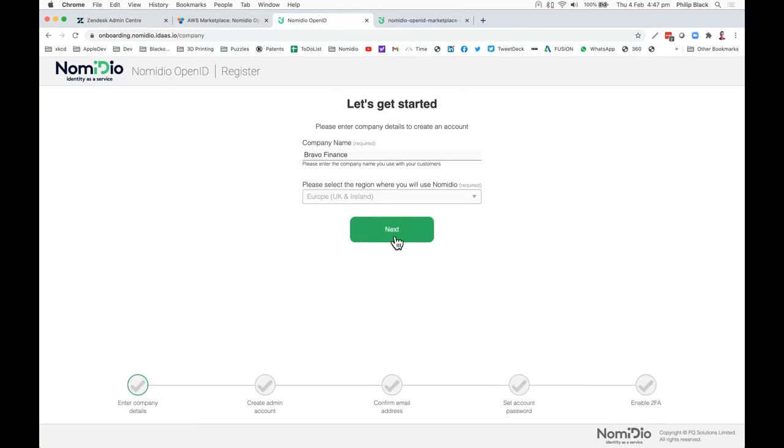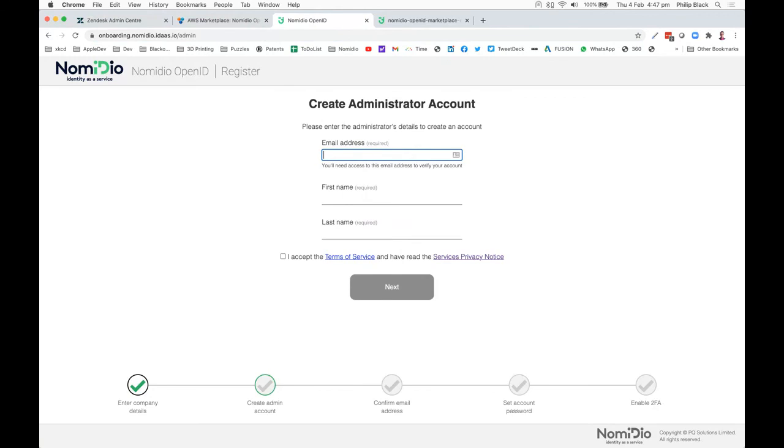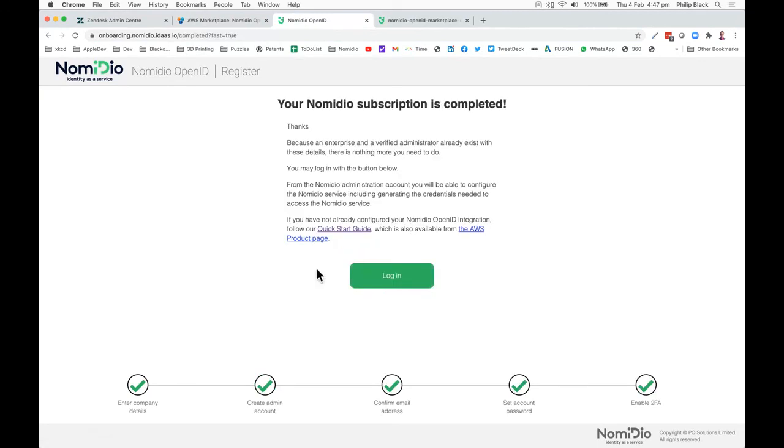And it already knows who I am, which is convenient. So I'm going to then give it my email address. I've already set up an administrator in the Nomidio service, so it already has my email address that I'm just going to confirm here. Rather than having to set up an account, confirm my email address, set up a password and enable 2FA on the account, this is already all done. So I'll be able to log in straight away.